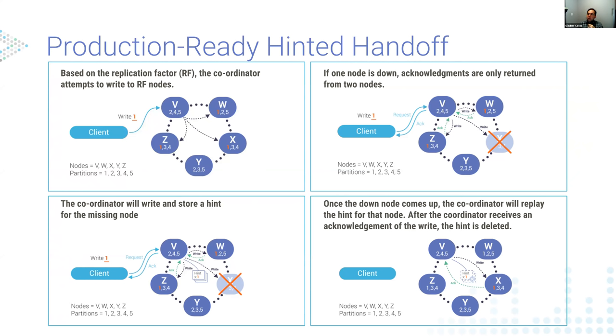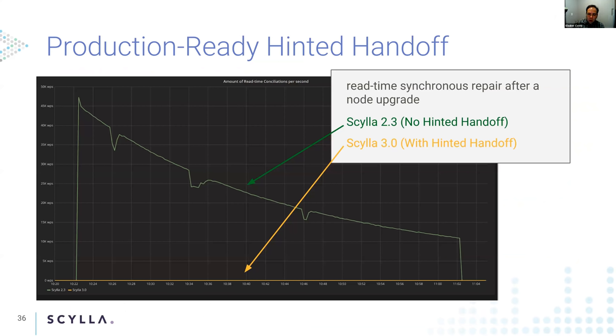For this reason, Hinted Handoff is also expected to give you a performance boost, because if you can fix the differences faster, that means that during your synchronous read path, you're going to have a latency advantage. There's no data to be reconciled. So we took this for a ride as well. And as you can see here, this graph shows the amount of read-time synchronous reconciliations that are happening. So every time that during a read, Scylla detects that there is a difference and has to fix this difference before returning to the client.